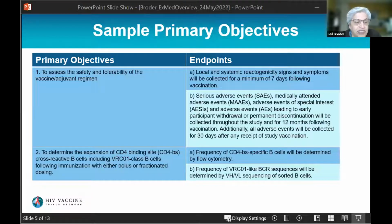And so as you can see here, we've revised the primary objectives a little bit. We've condensed safety and tolerability into a single question. And you can see the kinds of data that we're going to be looking for to evaluate that safety.